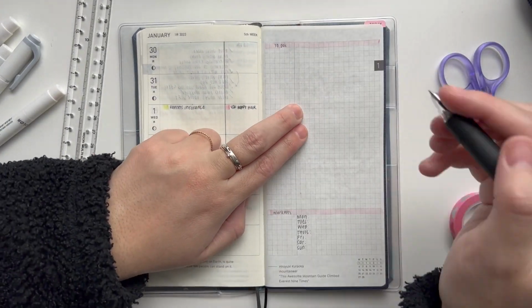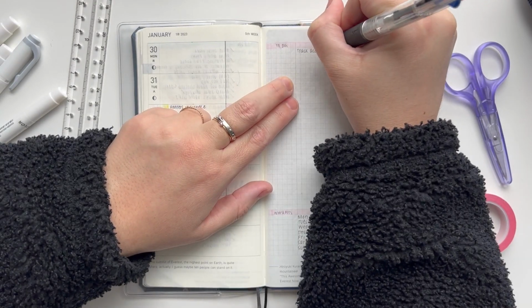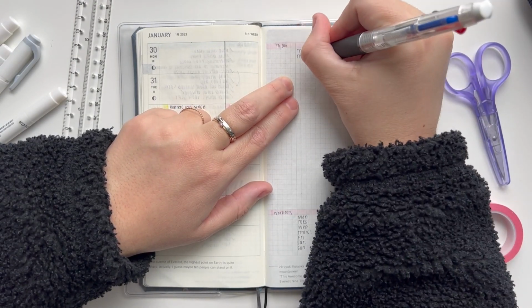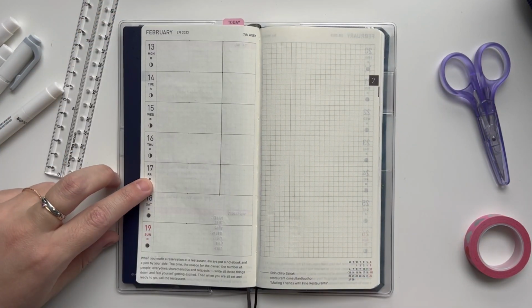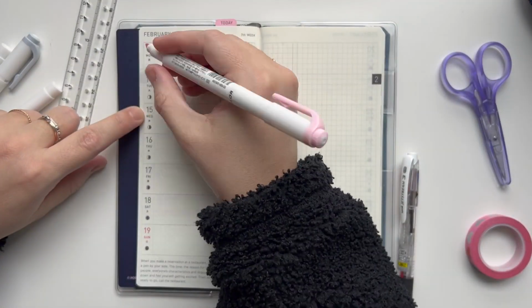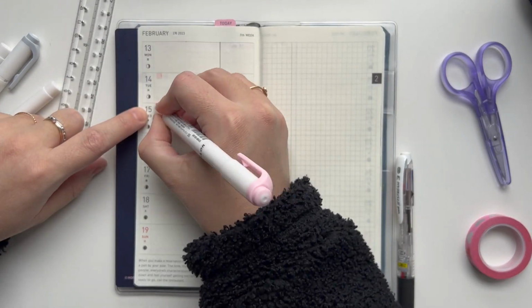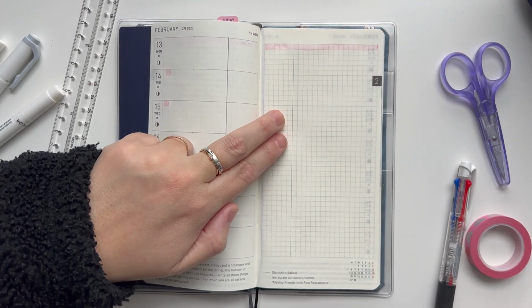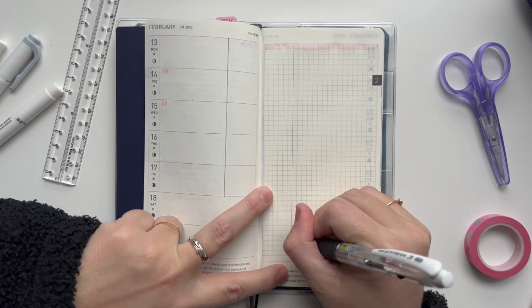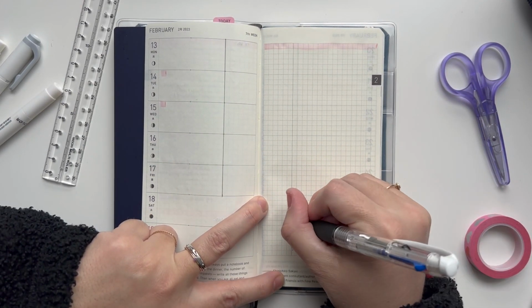So on the left side, I'll write things like my renter's insurance on the day that it's due, or when I have that massage appointment that will go there. On the right side, I do more of a list section. So I will draw a line across the top with my highlighter, and that will be my to-do section.